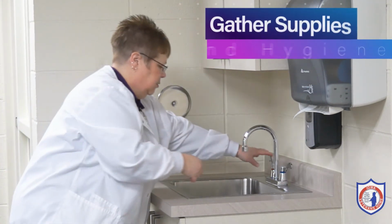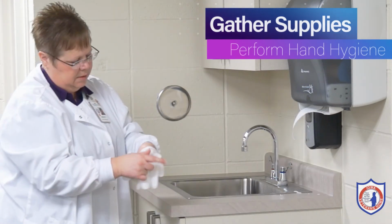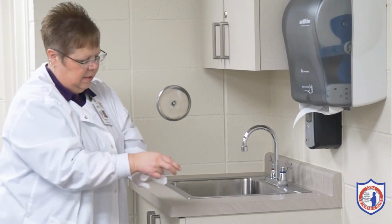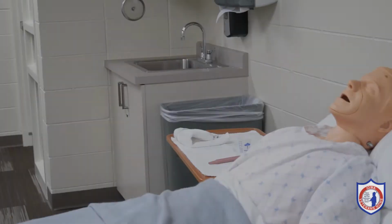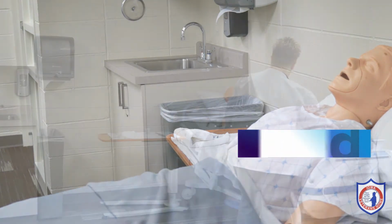You will gather your supplies: sponge swabs, towel, basin, gloves, lip moisturizer, cleaning solution, and possibly a suction toothbrush if it is prescribed. Speak to the resident and introduce yourself. Explain what you are going to do. The resident, though unconscious, may still be able to hear you speak. Unconscious residents will most always be in bed for oral care.